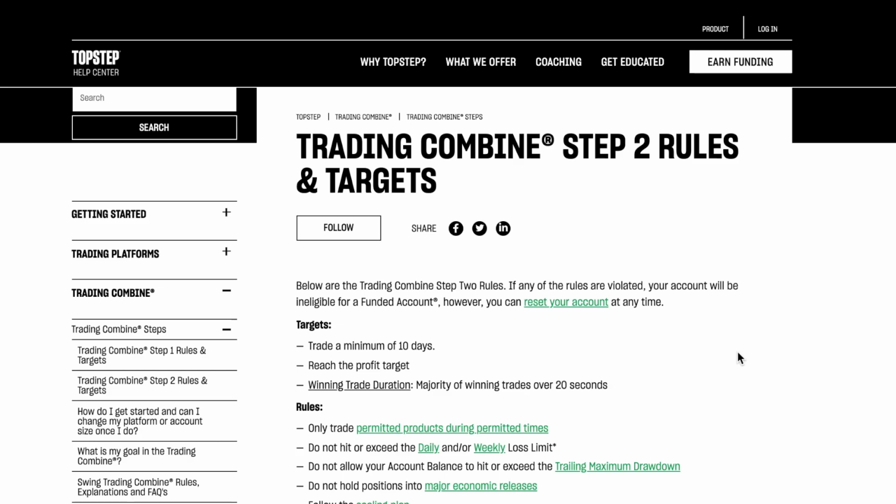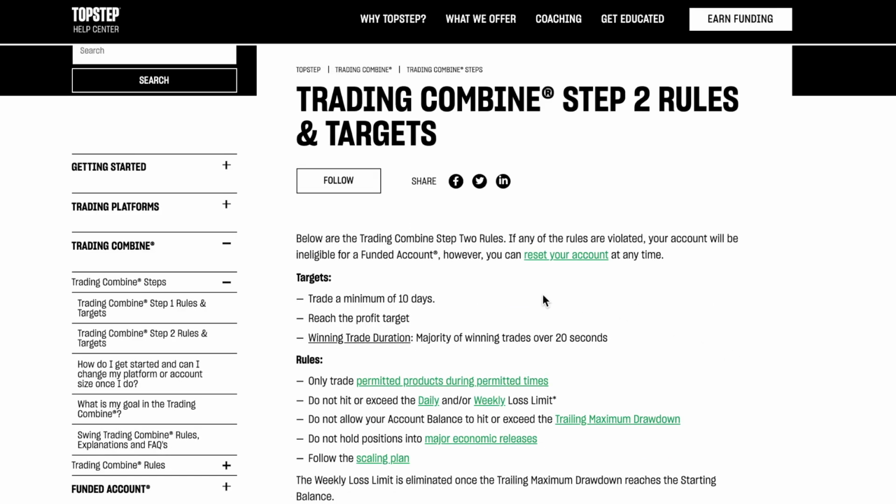all the rules, because the rules are pretty much the same. It's just there's a few additional ones, or they're a little bit more strict on Step 2. So I'll just be explaining the rules essentially once and saying if they apply to Step 1, Step 2, or both. So trade a minimum of 10 days.